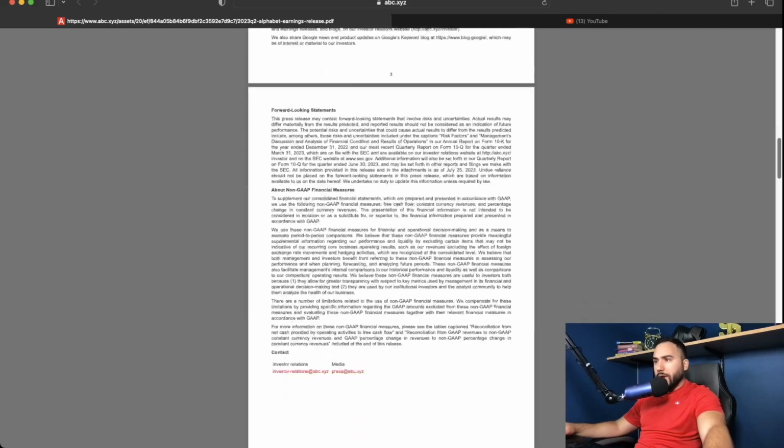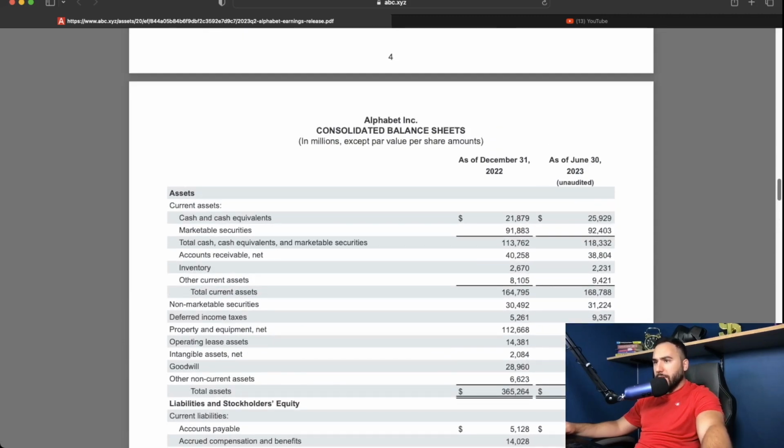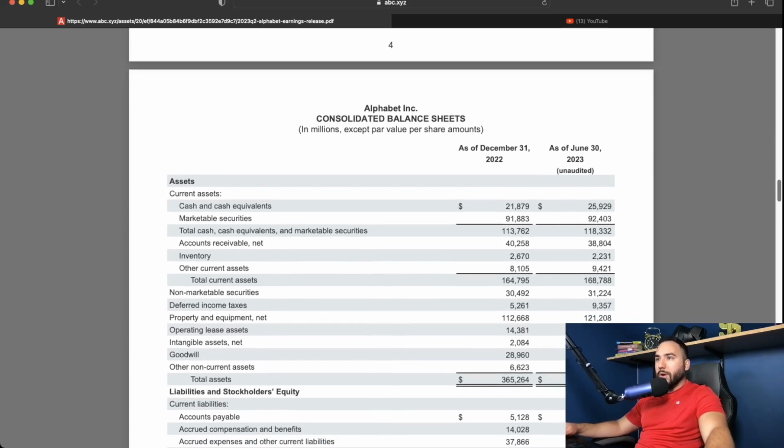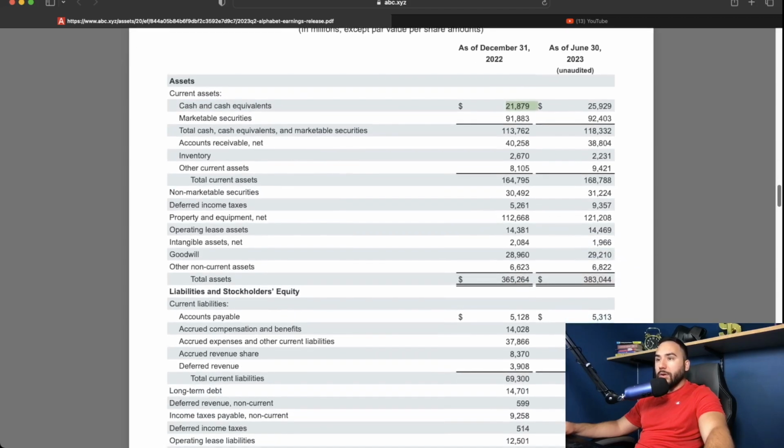So if you guys want to look more into this, again, just go to Google Investor Relations. Let me actually look at their balance sheet very quickly to see what that's looking like. And of course, they have a very strong balance sheet, guys. We all know that at this point. Their total cash equivalents and marketable securities is sitting at 113 billion freaking dollars, guys. That is insane, with cash and cash equivalents being at 22 billion pretty much. And their current liabilities are sitting at around 69 billion dollars, so they could easily pay off their, let's see, the current assets. Current assets are sitting at $165 billion, over 70 billion.